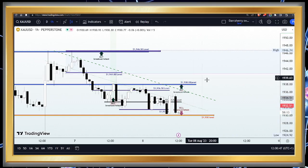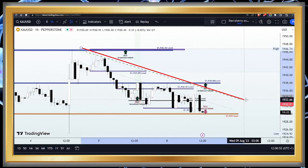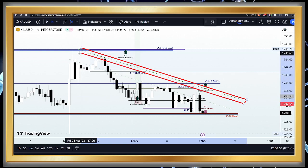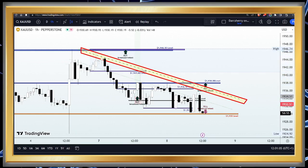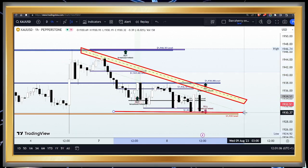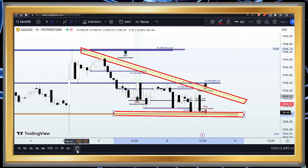So let's mark these levels out on our chart. So we have the descending trend line, which is one of the parameters we are going to be using to guide our trading activity for today. So a breach of this descending trend line should welcome opportunities to buy the XAUUSD, while the breakdown retest of the 1930 will welcome selling opportunities in this particular market. So let's see how the market will play out in the next couple of hours, as this will give us an insight into where price action will be going.